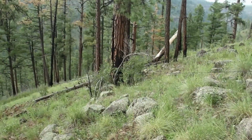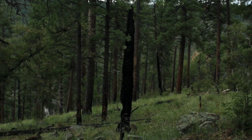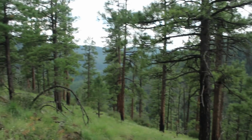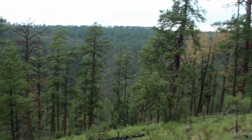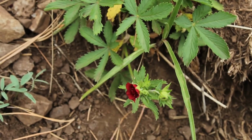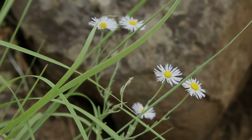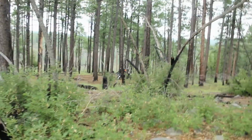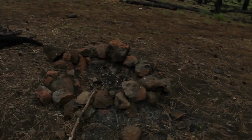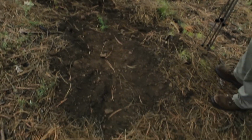There's a fence. Interesting. A rig right there. Nice little campfire ring. Somebody left us some wood. Nice. That is an elk bed. There's definitely a lot of elk sign around here.